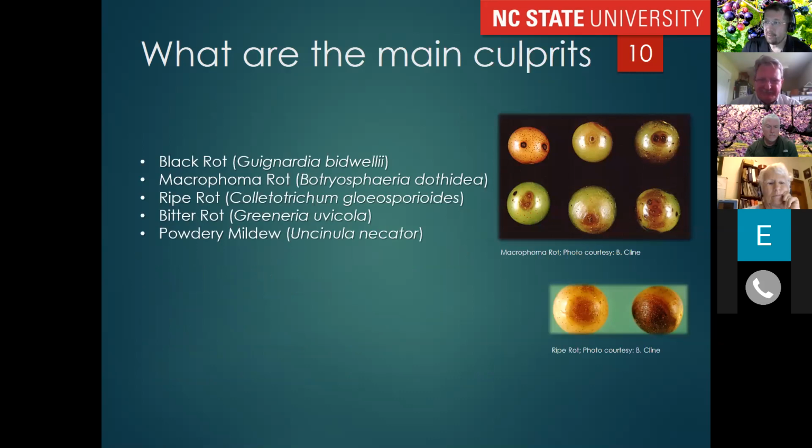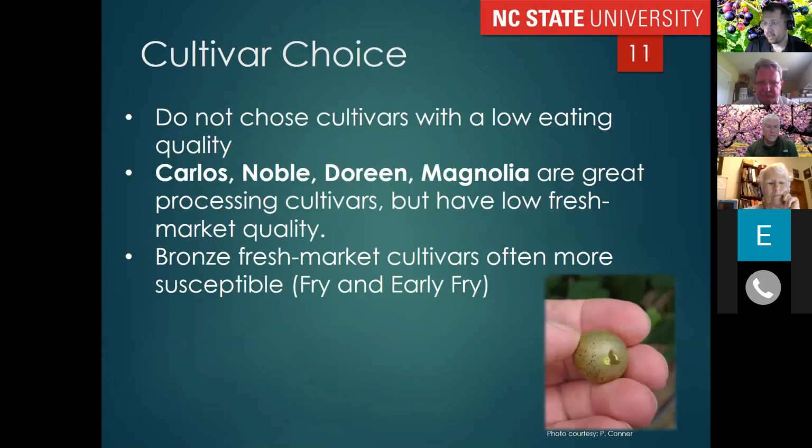So the main culprits on berries for North Carolina, if we talk about pathogens, so fungal diseases, are black rot, macrophoma, ripe rot, bitter rot, and powdery mildew. And I think that is what we're going to focus on today. And you can see some of them on the right-hand side in the pictures. Other insects can also be problems, but we're not going to touch base on those today. We really focus on the big fungal diseases, which are a main problem in the North Carolina muscadine industry.